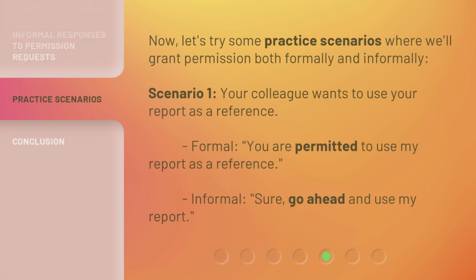Now, let's try some practice scenarios where we'll grant permission both formally and informally. Scenario 1. Your colleague wants to use your report as a reference. Formal. You are permitted to use my report as a reference. Informal. Sure. Go ahead and use my report.